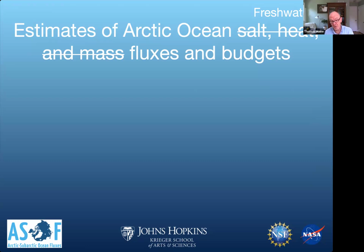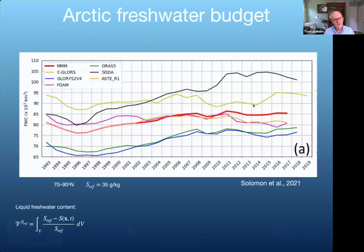And then there's an unprecedented opportunity because we already know quite a lot about the freshwater budget in the Arctic and how we think it works and how we think it might be changing. And we can anticipate future changes, which I think is a really exciting possibility. So let me show you a couple of figures from a review paper by Amy Solomon 3 years ago.